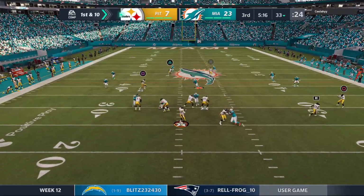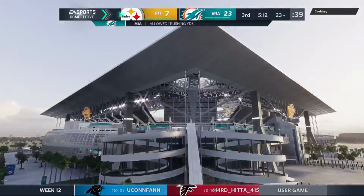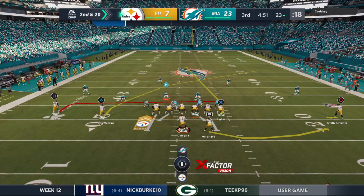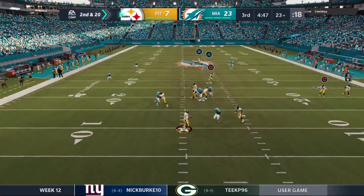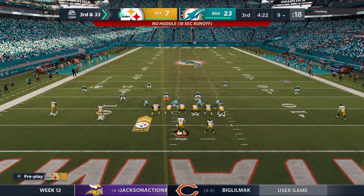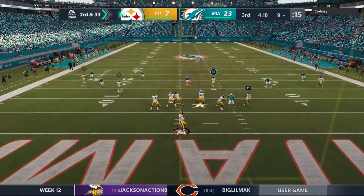Trying to shake off the interception from the last drive. He'll look to throw. And no one open. He'll just tuck it and go down. It's on the play. It's 2nd down. Throwing is Dolgala. Now the pressure comes and he goes down. Just inside the 10, back at the 9. Rashawn Gary has now recorded 10 sacks on the season.